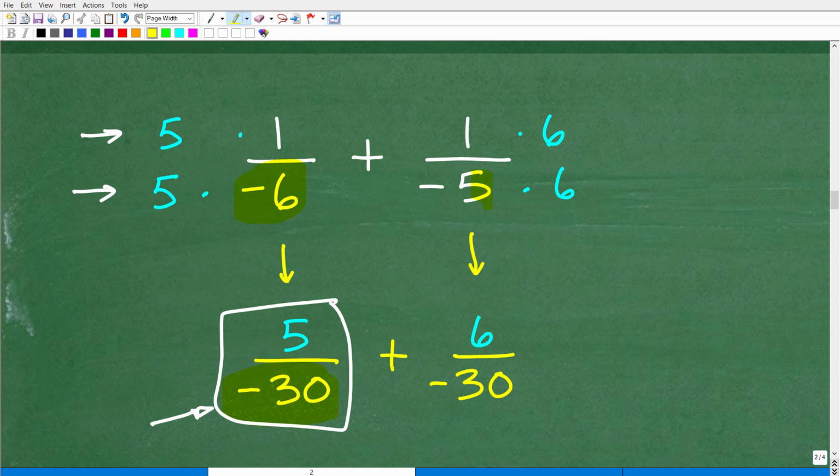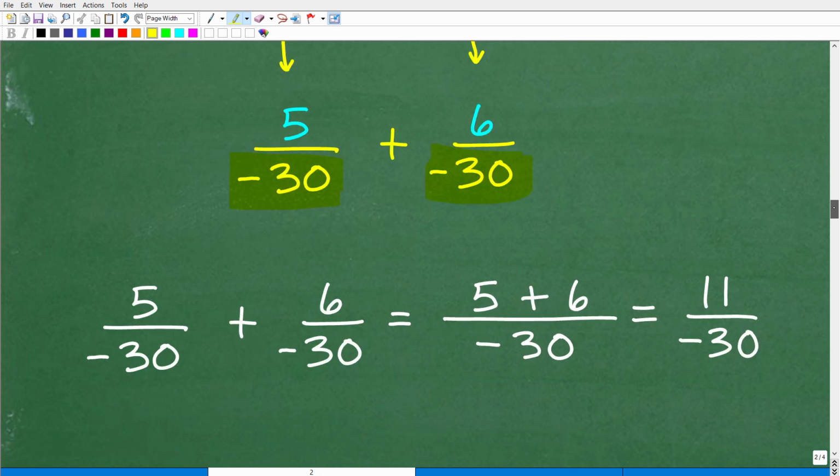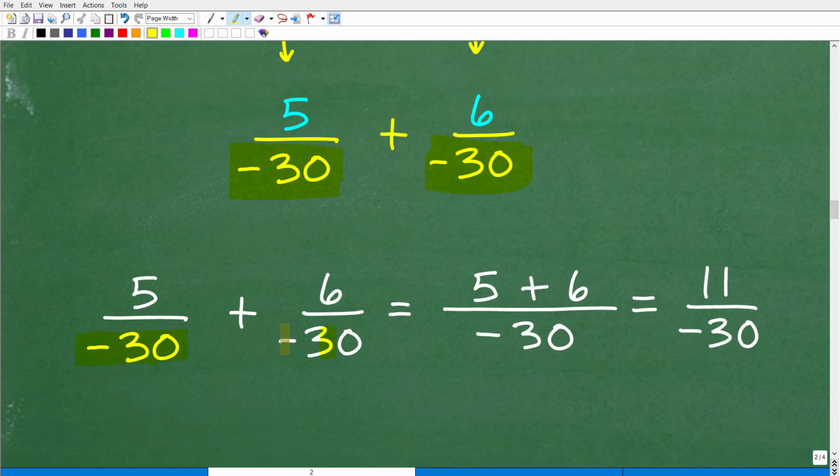So here, my negative 5, how do I turn that into a negative 30? Easy, just multiply it by a positive 6. So I got to multiply that numerator by positive 6, and here you go. Here is our new and improved fraction for negative 1 over negative 5. So here, finally, we can add these fractions because they have the same denominator. Adding up fractions with the same denominator is easy. We just add the respective numerators. So 5 plus 6 over negative 30 gives us 11 over negative 30.